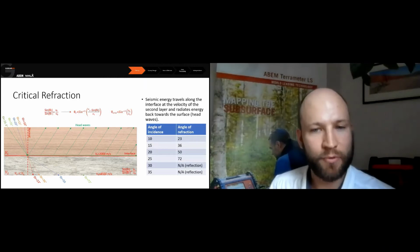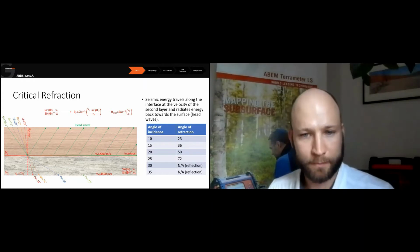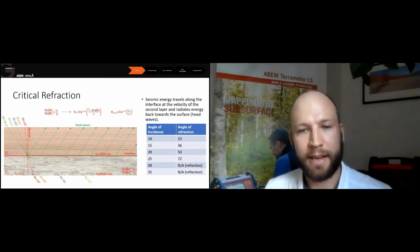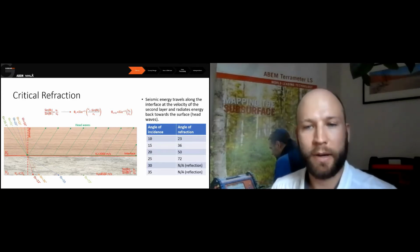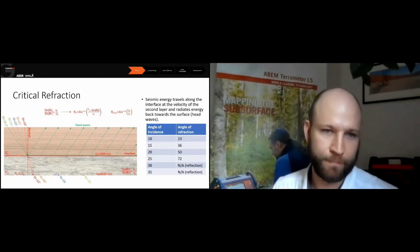And as it does so, it radiates energy outwards in all directions as head waves. And these are the waves we measure at the surface. If you enter any value greater than 23.3 degrees, in this case, it would return a mathematical error because the inverse sine of an angle cannot exceed 90 degrees. The physical reality of what's happening is that waves arriving beyond 23.3 degrees are not giving up, but they are just being reflected instead.